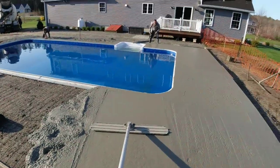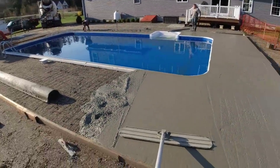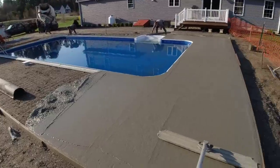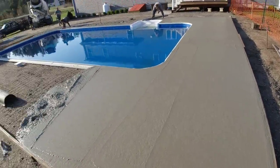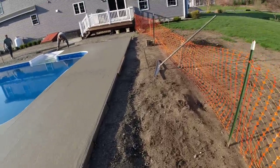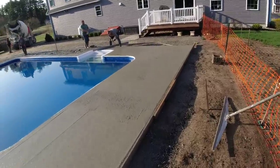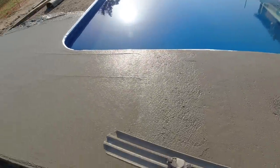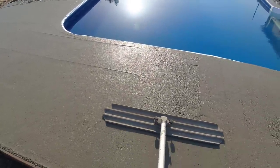We slope these decks out too. We slope them probably an inch away from the pool. This is going to be a broom finish pool deck. We're going to hand tool our joints in. Bag it out, broom it, tool it. Now that's it, be done. We just have to come back, strip the form.